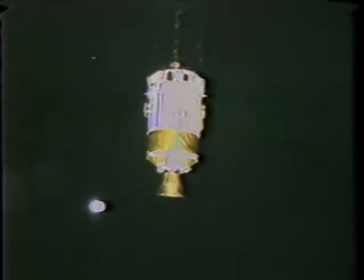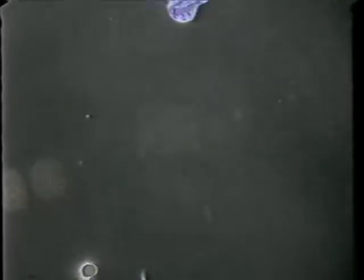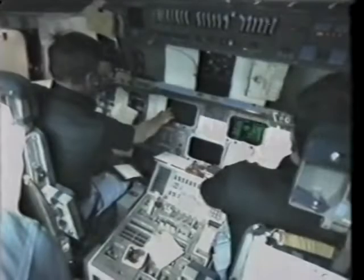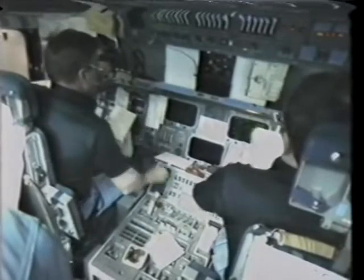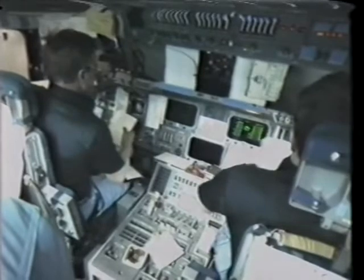The white part is the IUS, the inertial upper stage. Here's where we started to thrust toward it and pitch down. This is the FCS flight control system checkout. We do it every flight on the vehicle.